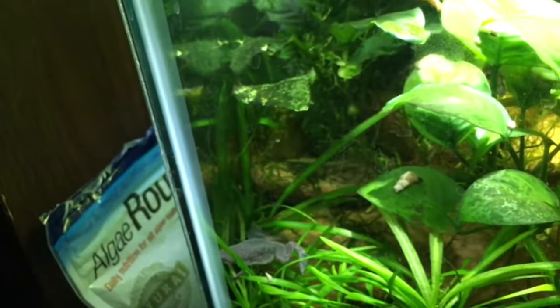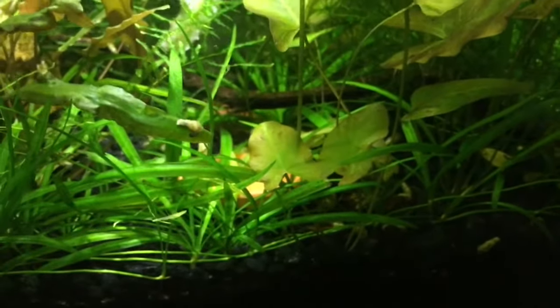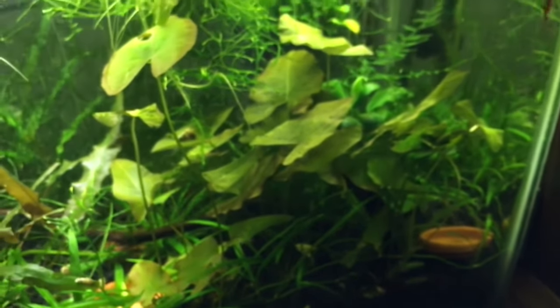I have 2 terracotta plates. One there you can see in with all those plants, and another one over here in the corner, and that's where I put the food so that it doesn't get lost in the substrate and make a mess in the bottom of this tank. The frogs don't have very good eyesight, so I put the food on those terracotta plates and they find it, eat it all, and it doesn't make a mess out of the water.